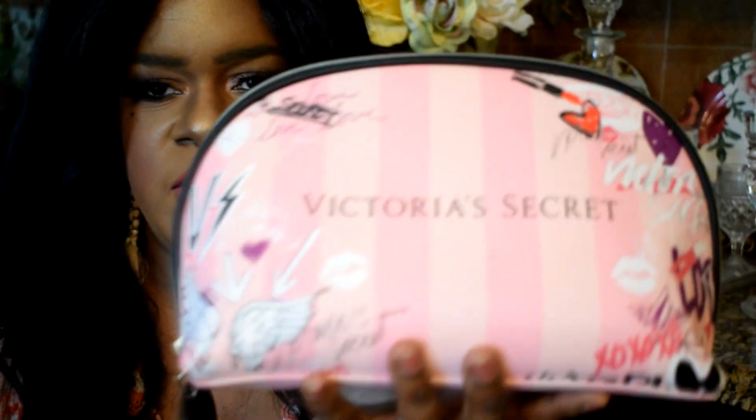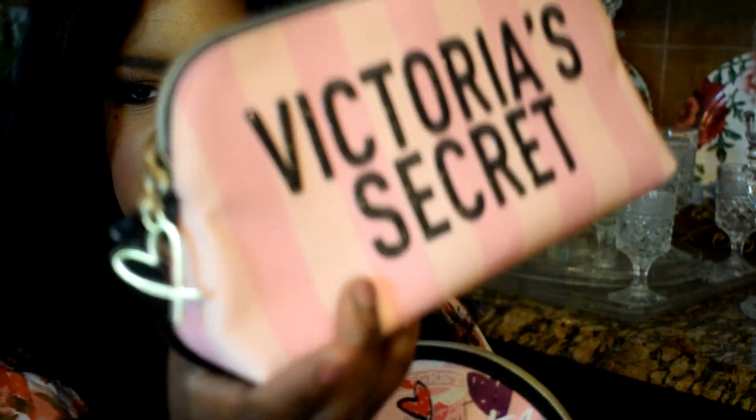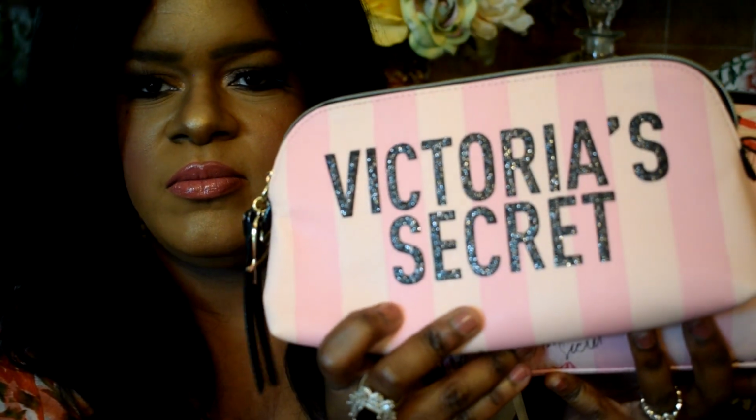And the last two items that I'm going to go ahead and share with you ladies are makeup bags that I picked up from Victoria's Secret, of course. So here's the first one. Okay, and the backs look like this, and this cost me, I would say, maybe like $10, which is not that bad. And then here's the second one. I use this to carry my makeup, and my sunglasses when I'm not using my sunglass case.